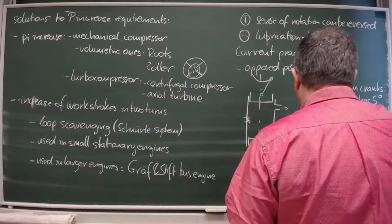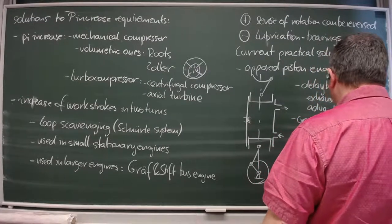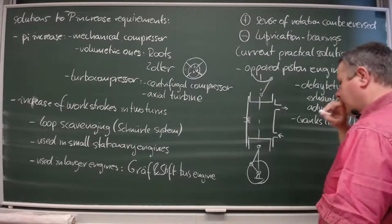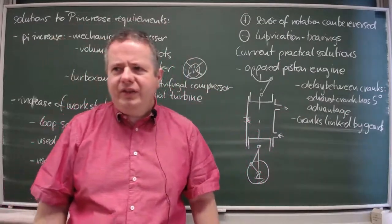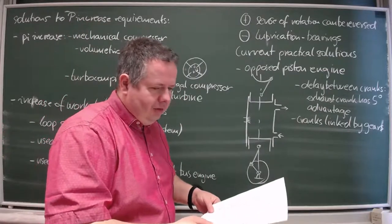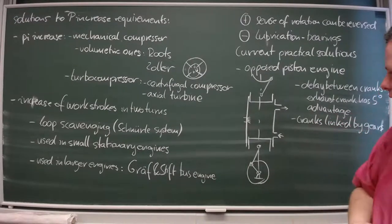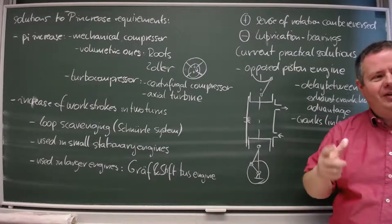The cranks are linked by gears. So there's a complete gear train on the side of the engine block. It's noisy, I'm telling you, it's noisy. And it works quite well. There's also a second variant of that, using just one crankshaft, but still opposed pistons.